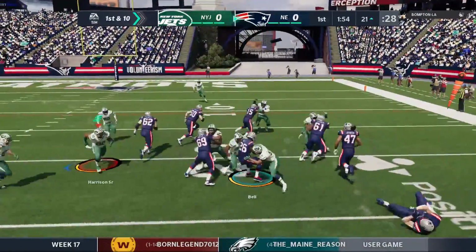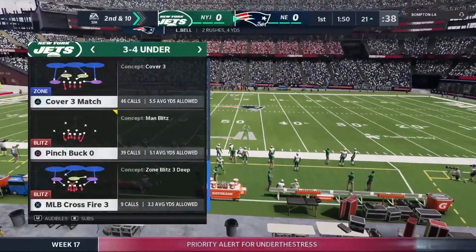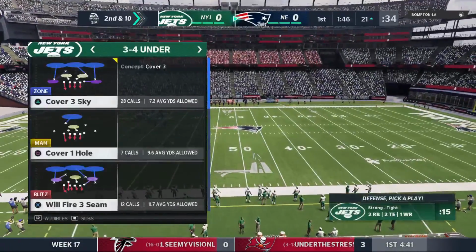Now a 1st down carry by Bell. And just no chance of turning the corner. He can only get back to the line of scrimmage. 2nd and 10 coming up. No gain on the play.